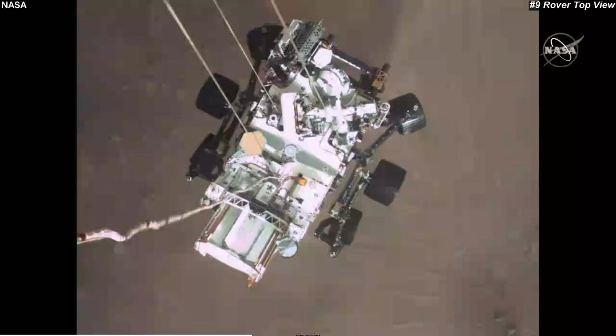Here you can see the bridles that are hanging down from the top of the picture. Those are what's supporting the weight of the rover below the descent stage. And if you look down toward the left, the bottom part of the image, you can see that gold umbilical. That's what's transferring all the information between the rover and the descent stage, including this video. This picture is coming down from the camera up on the descent stage down to the rover through that cord, in addition to other information that's going back and forth.